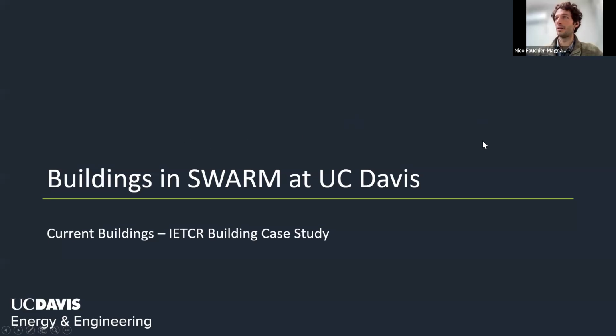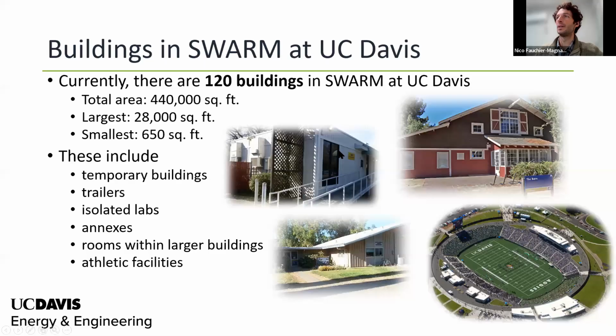Great. And we're going to zoom in a little bit on the building that did get the swarm thermostat, did get included in the system, just to put a little bit more real life to it. So these are first, kind of typical types of building that we include in Swarm.